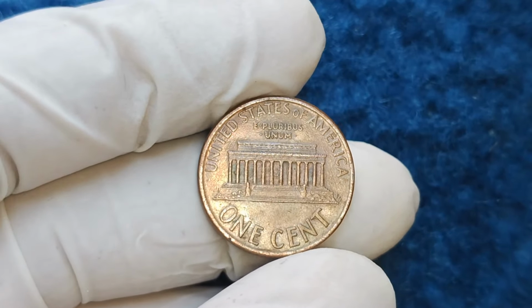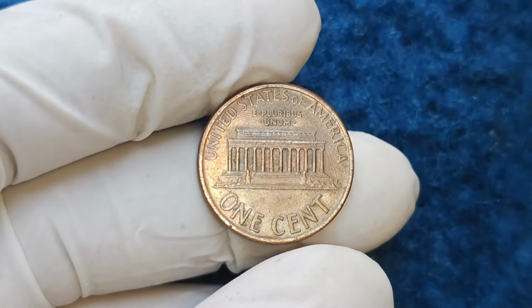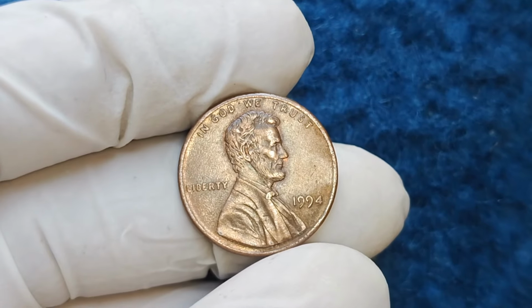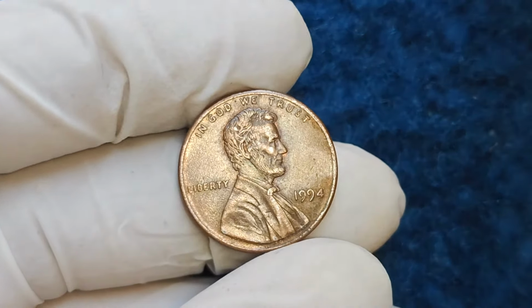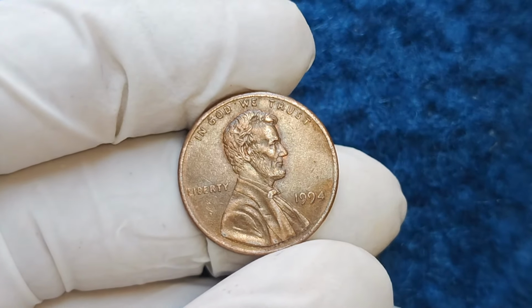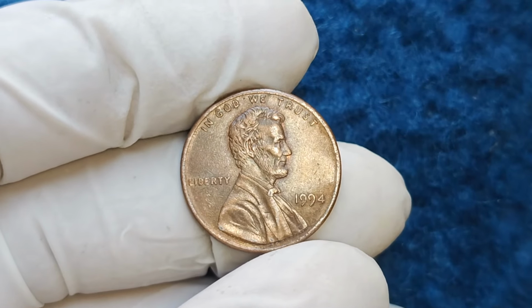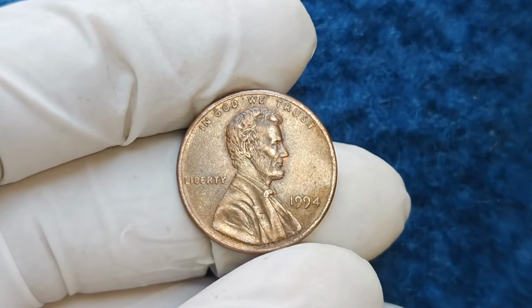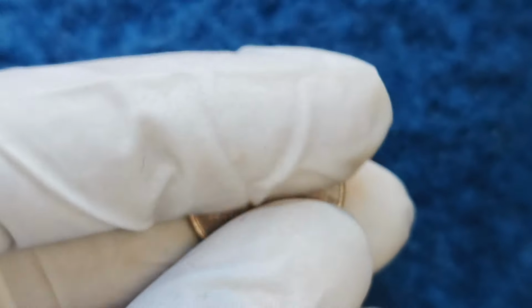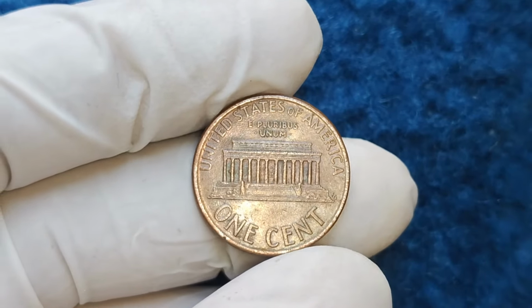I know what you're thinking: how in the world does a modern penny become so valuable? Is it rare? A mistake? Did Abraham Lincoln personally bless it? Don't worry, I've got all the answers. Today, we're diving into what makes this coin so special, how to spot one, and, most importantly, how you can turn your pennies into a small fortune. So, if you've got a jar full of loose change sitting in your house, get ready. You might want to start digging through it by the end of this video.